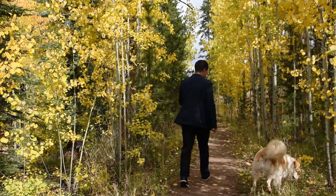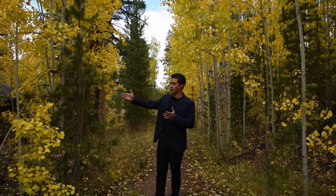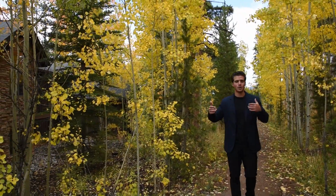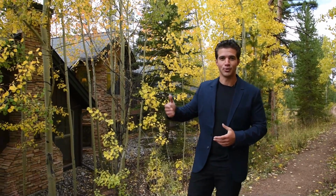Just out your back door, you have the Flume Trail, which is one of my favorite biking and hiking trails. And as you can see off to the side here, the home is less than 50 feet away from the hiking trail. So gear up, put your hiking shoes on, and get out to the trails right out your back door and onto the rest of the adventure here in Breckenridge.